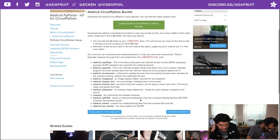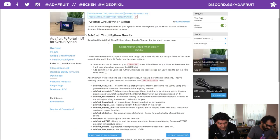I like how every library here has a nice little description of what it does. So, for example, we're looking at display text. You can do that. Image loading, it's a helper to buffer images and play them back a little bit faster. Very cool. Of course, NeoPixels for controlling external or the onboard NeoPixel. You got the SD card for reading and writing data. This is amazing. So much cool stuff going on here.